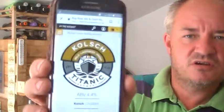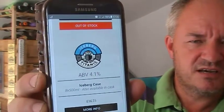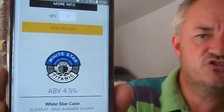Now, I'll tell you a bit more about Titanic. They make some absolutely belting beers. From their website, they do a Kolsch, which is a lager beer, and that's 4.4%. Nine Dogs, which is like a hoppy beer. It doesn't really say much else. I'm not going into detail because I can't. My internet's run out. You've got Steerage, which looks like a golden beer. You've got Iceberg, which I've seen in Morrison's. Another golden beer, I think, really. White Star, which is a golden fruity beer. Ooh, so I must try that.